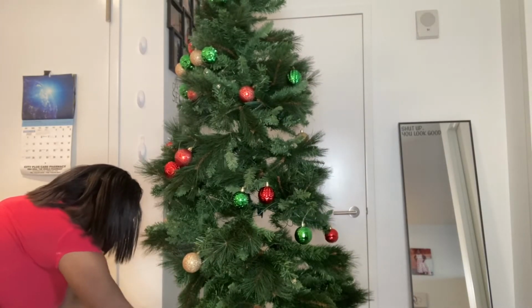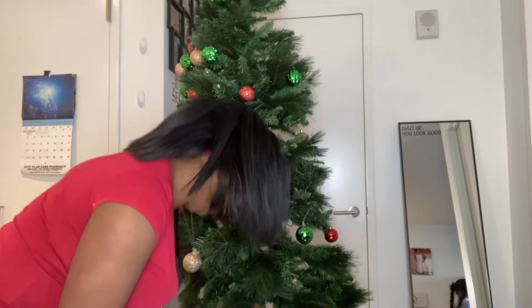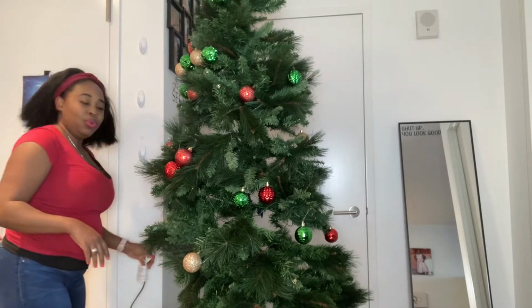Ava, you like the tree? Yeah. All right, so we're gonna plug in the tree. I'm about to plug it in now to see if the lights are working. Okay, we'll count.